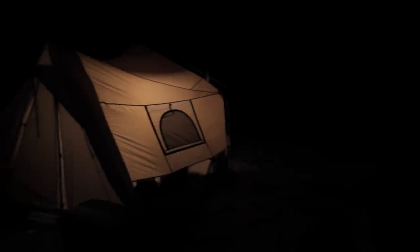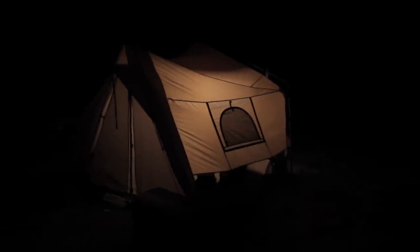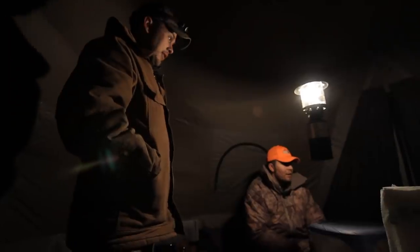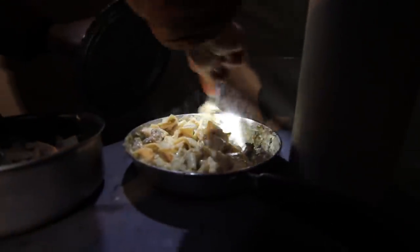After a fairly uneventful first evening of hunting, the guys have made it back into camp. With the temperature dropping and some snowy weather headed their way, they waste no time firing up the wood stove and heating up a warm meal before settling in for the night. Got some good old home cooking going.